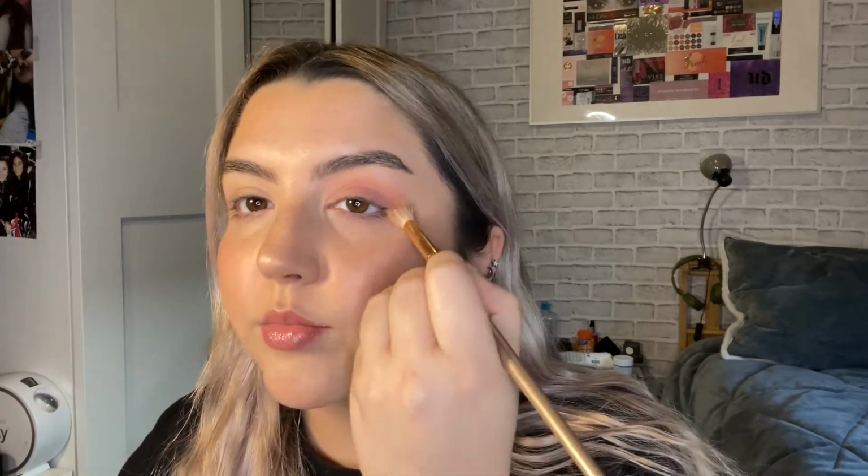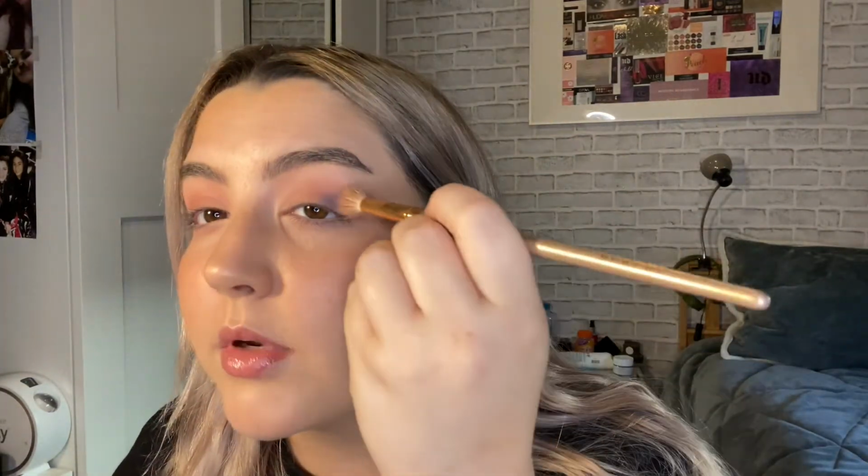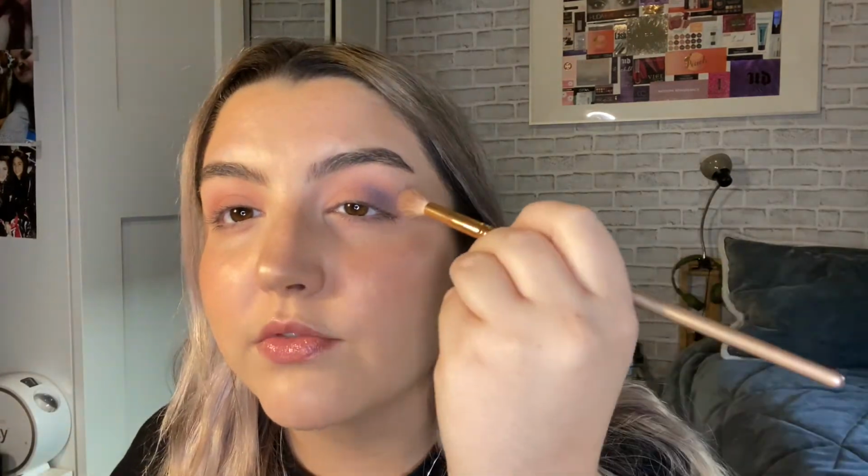And I'm just going to put that all over, blend it out, then take whatever is left on the brush and bring a little bit underneath. Then I'm going to see what happens. I'm going to take this shade over here called Soul, which is a little bit more purple, and stamp that on the outer part and gently blend that in, not bringing it in all the way, just up to there.